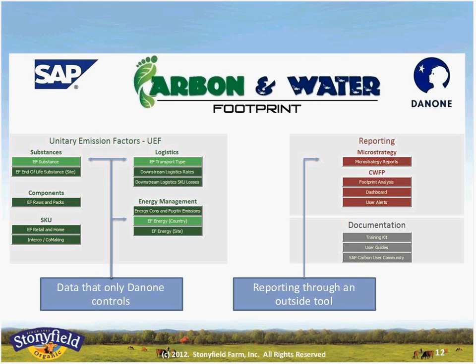Just to give you a quick look inside the tool, this is actually a screenshot of the first page of the tool. It's an online web-based tool. You can go in, and on the left side there, under unitary emissions factors, I can go into our emissions factor of a substance just to check, is my polypropylene emissions factor up to date with the most current research in the U.S. I can go into a specific component. I can look into our 6-ounce cup and say, is the upstream mileage correct here? Am I reflecting that we changed a supplier and the mileage from the supplier to Stonyfield changed? So the aspects of life cycle data are reflected on the left side there.